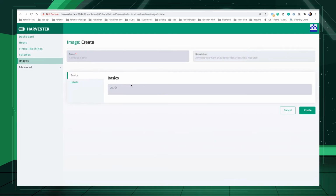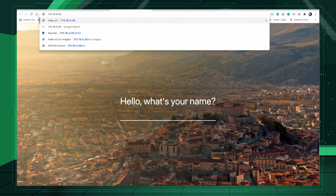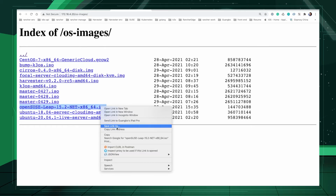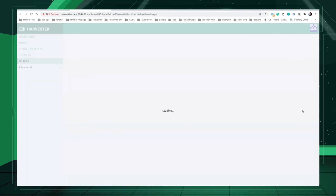In order to upload an image to the Harvester cluster, you will need to specify the URL address. Normally, for an internal server, you could run an HTTP server and upload your custom images to your HTTP server. So for example, here I could copy the URL link of my custom image and paste it in here.